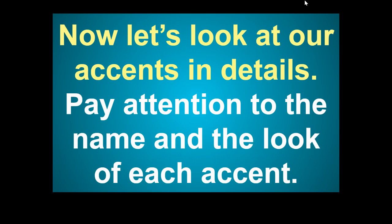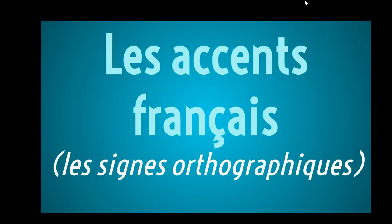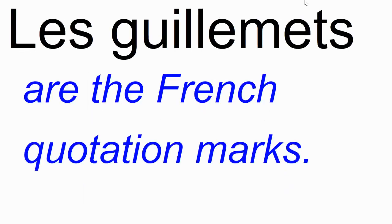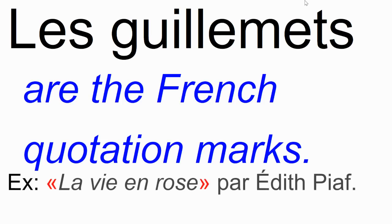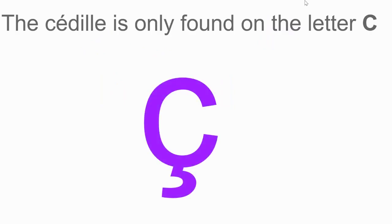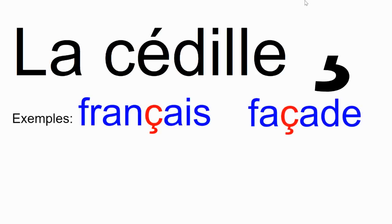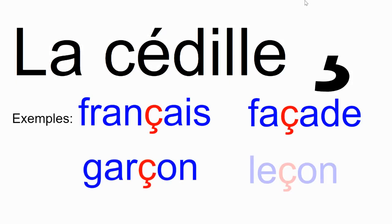All right, let's look at our accents in details. So pay attention to the name and look of each accent. Okay, les accents français, also called les signes orthographiques. Okay, let's talk about the French accent. Les guillemets are our French quotation marks. La cédille, la cédille is only found on the letter C. Okay, example, français, façade, garçon, leçon.